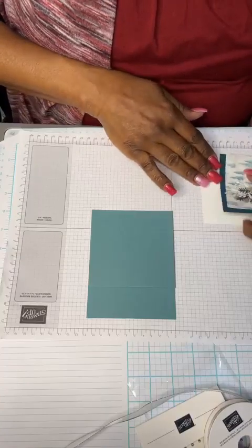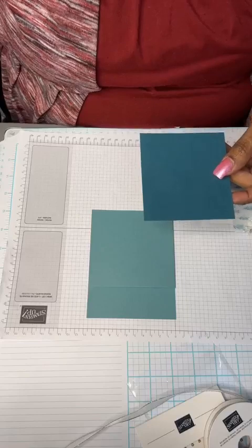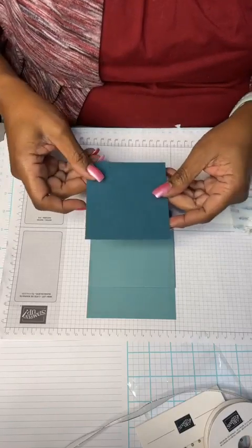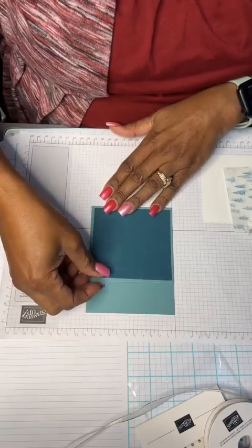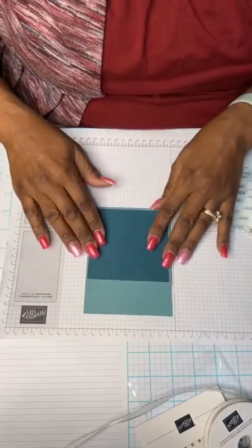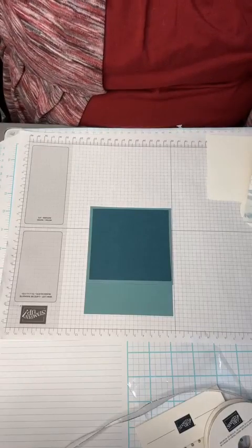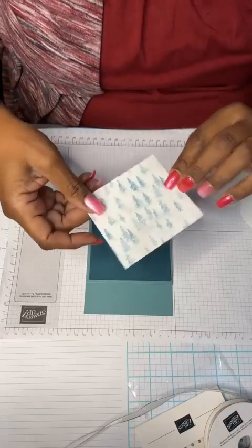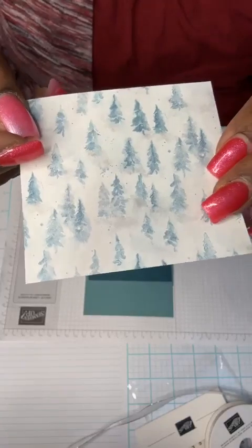Let's practice that tonight. So we have a piece of Pretty Peacock. This mat is, I believe, 3 3/4 by 3 1/2. And it's going to layer here. Let's make sure I have the front of the card. That's kind of hard to see. There we go. And then we have a piece of Designer Series paper. That is 3 1/2 by 3 3/4. It's those trees, aren't they lovely? It's the trees that I talked about.